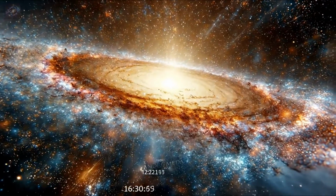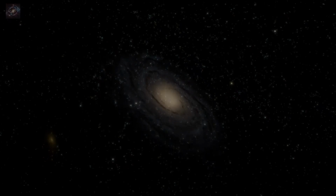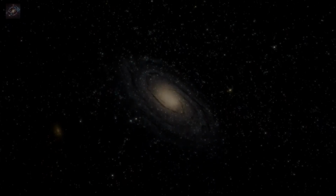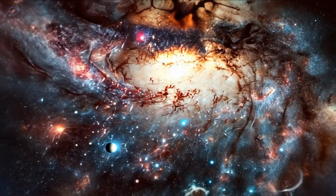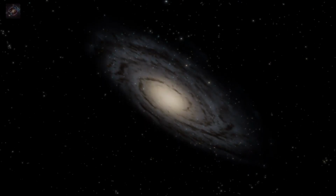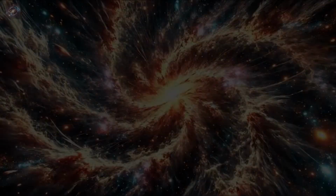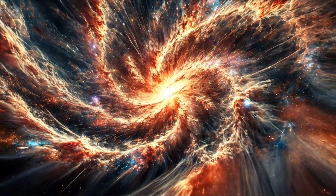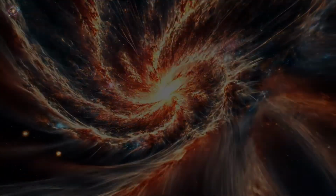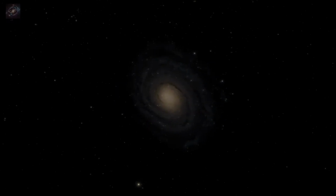The Andromeda Galaxy is not just an object of scientific inquiry, it is a source of inspiration and wonder. Its visibility to the naked eye as a faint smudge in the night sky has captivated observers for centuries, from ancient astronomers who catalogued it as a nebula to modern scientists who unravel its mysteries with cutting-edge technology. Andromeda represents humanity's enduring quest to understand the cosmos, a testament to our curiosity and imagination.